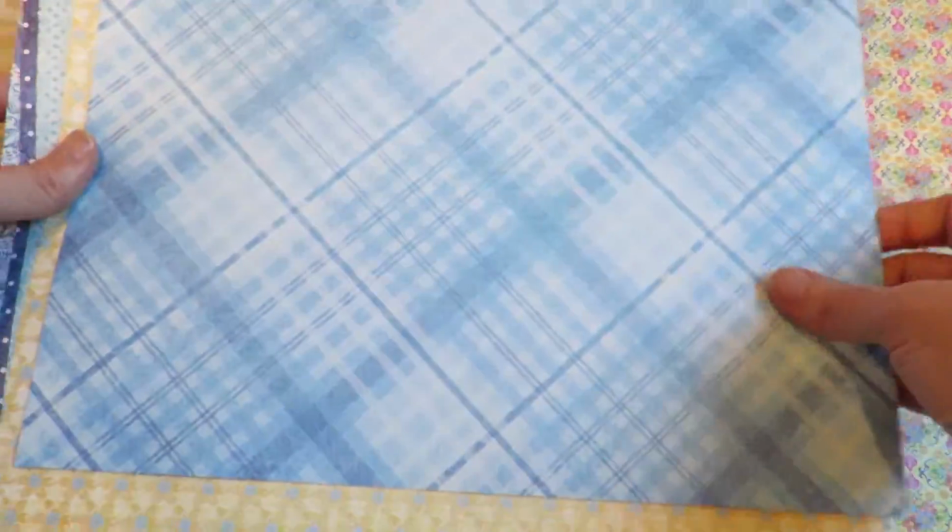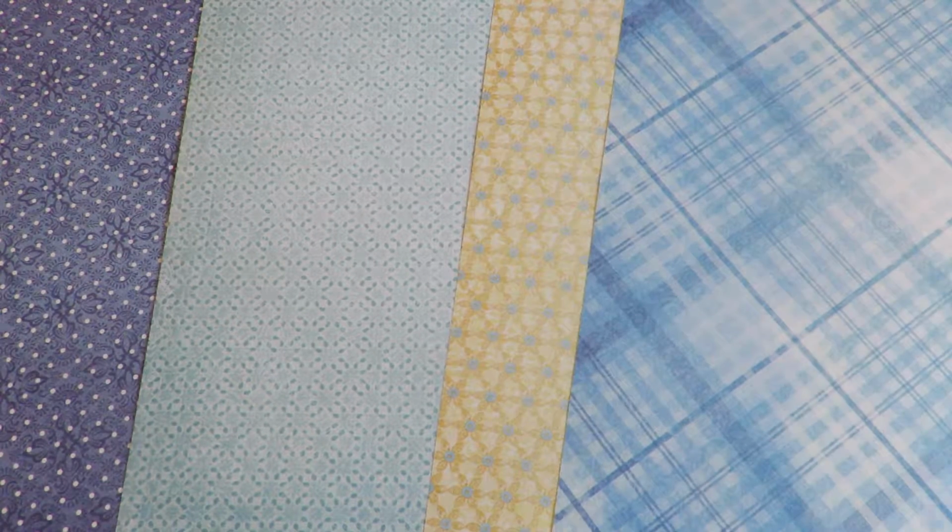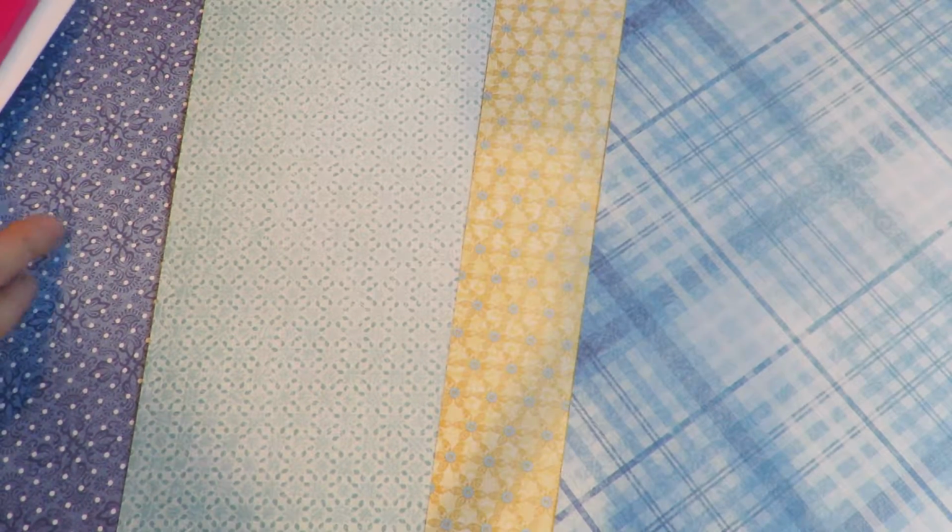I have a Gina K order coming in, and I still have more stamps with the wreath builder that I'm just having a blast with. And yes, I got Rena, in case you watch Gina K and Rena, her daughter. I've got Rena's Mandala stamps coming, so I'll show you what that's all about later on.